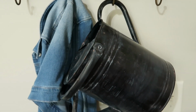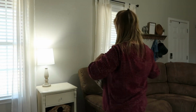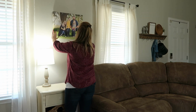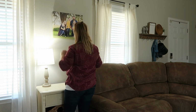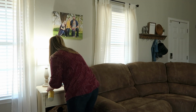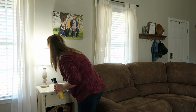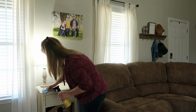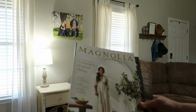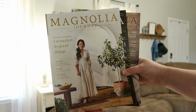Now I'm gonna move into my living area, and I just wanted to quickly change out this canvas on the wall. The one that I had here before was reds and blacks, and it was really pretty up here during the winter months, but I really love this picture because of all the blues and the florals and the greens. I think it's perfect for spring, so I wanted to change that out.